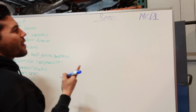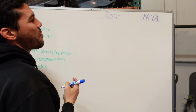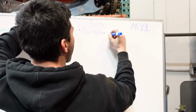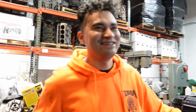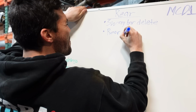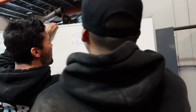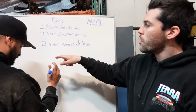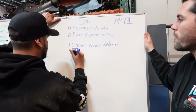So on the rear, what we wanna do is start again with our delete kits. So we're gonna do another sway bar delete. Looks bad, Dylan. That's legible, all right. Dude, what is this? Like, what's going on here? I am a professional. You tell me, I will write it for you. Rear bumper delete, rear shock delete. Cut the rear rivets. Cut the shackle rivets.